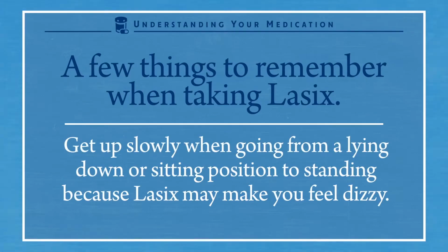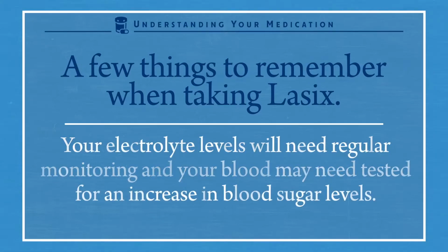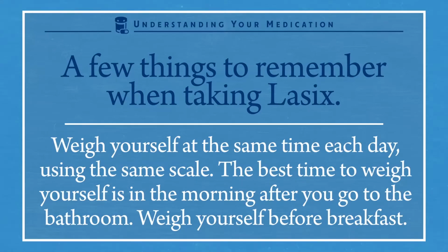Get up slowly when going from a lying down or sitting position to standing, because Lasix may make you feel dizzy. Your electrolyte levels will need regular monitoring, and your blood may need tested for an increase in blood sugar levels. Weigh yourself at the same time each day using the same scale.